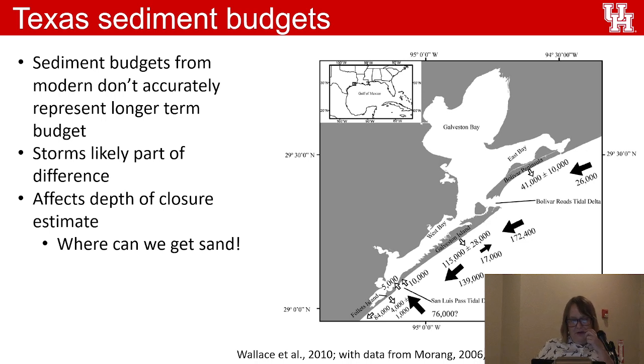So, what can we tell you about Texas sediment budgets by doing lots of studies like this? Well, sediment budgets, wherever you measure them, if they're from the modern, they don't accurately represent the longer-term budget. That Brazos budget, because it was only from 1929 to the present, is not yet representative of the longer term. And that short term is not representative of a year. These budgets fundamentally change. Storms are likely part of that. And this is affecting the depth of closure.